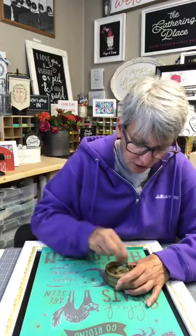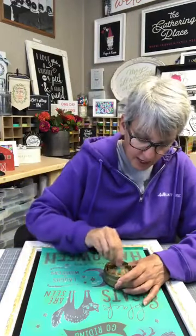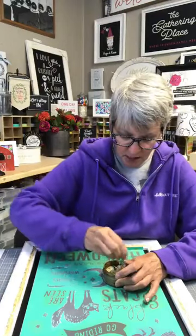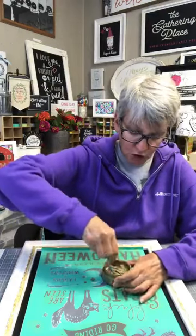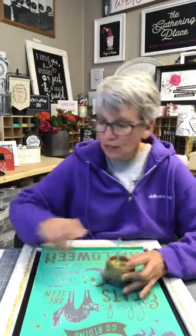Okay, so I'm stirring up my gold shimmer. I'm going to give it one more drink. Every once in a while, if you're not using your chalk paste, you want to go through them, give them a stir, and give them a drink if they need one. I don't use gold shimmer very often because it's not my favorite color. If I'm going to use a shimmer, my favorite shimmer is copper shimmer. So I do tend to use copper shimmer more so, but because of the gold on the frame, we're going to use the gold shimmer.